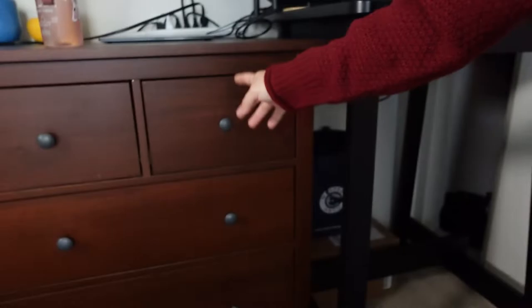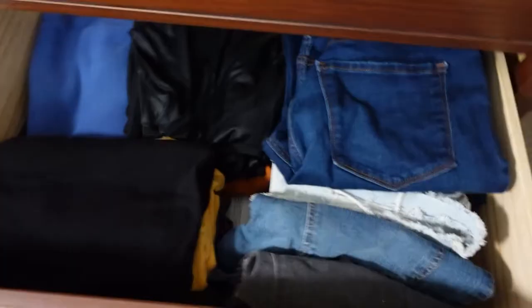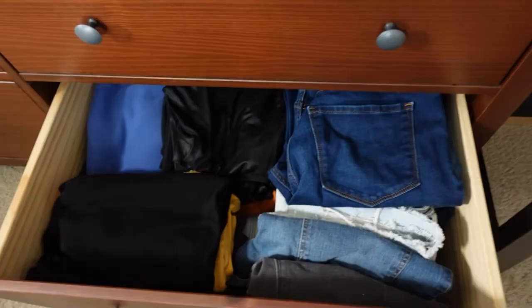I also still have to go through my drawers right here and also my dresser right here, except the bottom one I already did. And there's some jeans there, but I don't think I'm gonna keep them. The day that I tried them, I was not sure how I liked them. And this one here has so many t-shirts that it barely opens. And here I have undies and socks and bras. So I have to sort through those too.